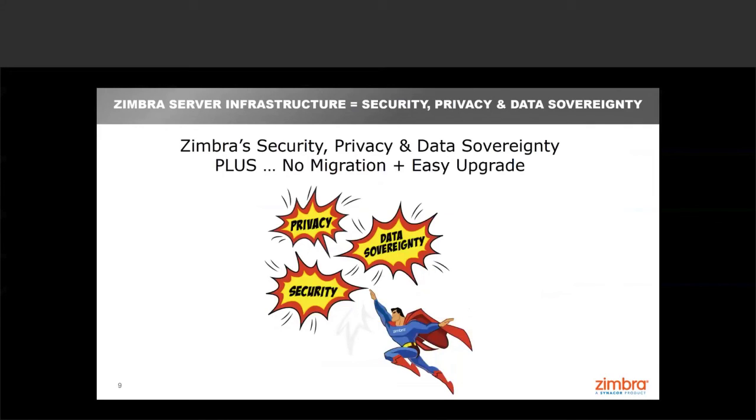Zimbra also has a dependable server infrastructure. Zimbra 9 runs Zimbra's dependable server infrastructure, providing the security, privacy, and data sovereignty Zimbra customers have come to expect, and in many cases actually require.